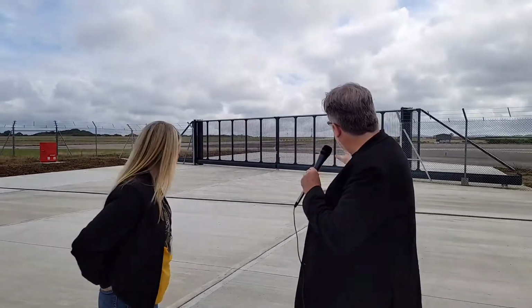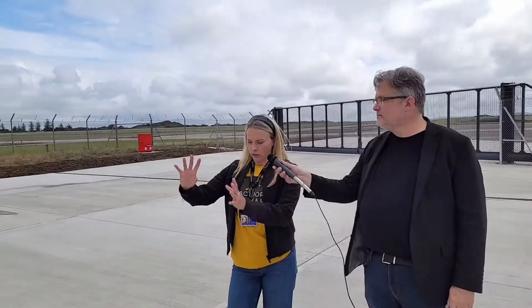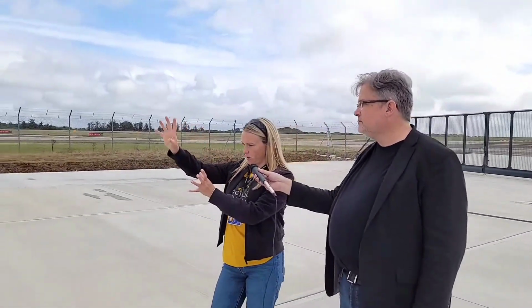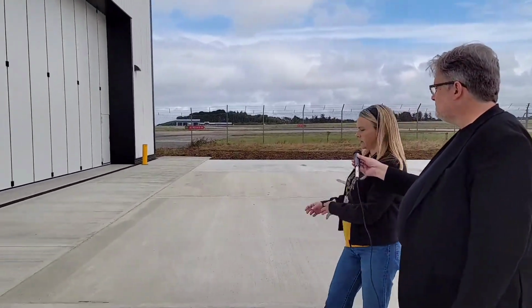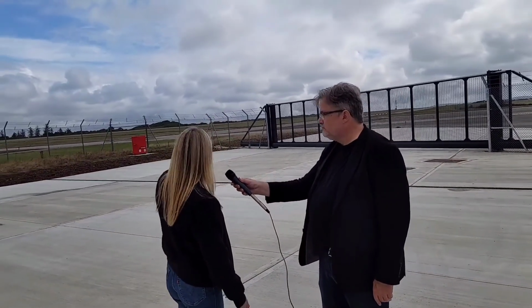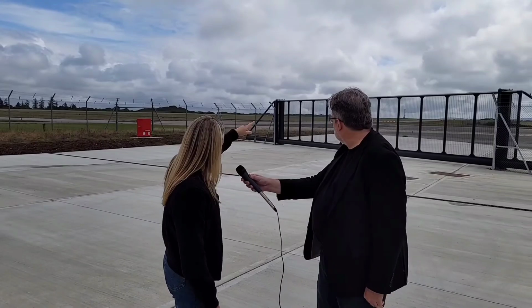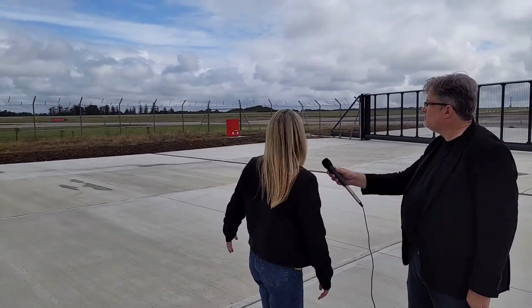So tell me, with Cosmic Girl out there, how's this all going to work? Yeah, so if we're following the journey of the satellites and the rocket, it will then be moved out here and go through these gates behind us. Cosmic Girl will be parked up just on the other side there on the apron. That's where it will be mated. Cosmic Girl will head out onto the taxiway, and depending on wind and weather, she'll probably go down to the right end of the runway and take off beside us here.